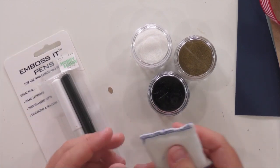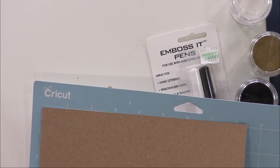It will work just as well. So we're going to take our cardstock we're going to use today. I like to do this when it's already on the mat, so I'm going to already put it on the mat. And you can get static.